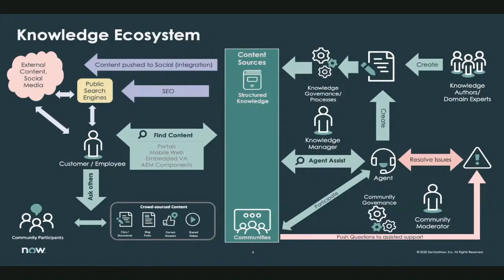In addition to this, we also harvest knowledge. So correct answers from the community are a rich source of information. You can create articles with attribution and put them into the knowledge base, which is sometimes a matter of pride for external community participants to come in.